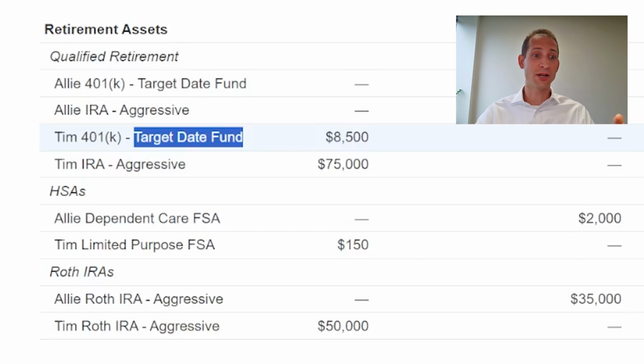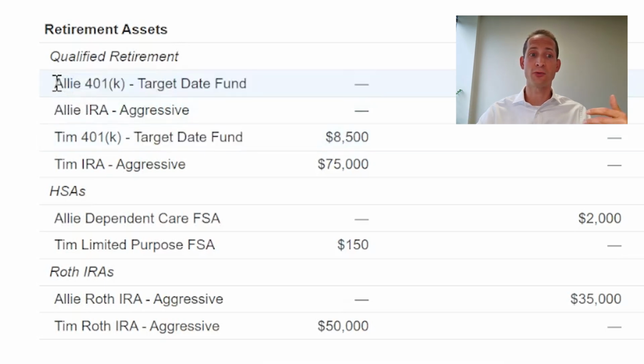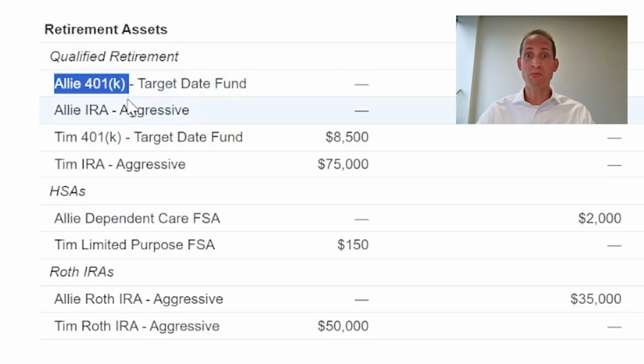Next on the list here, I'm going to jump down over the HSAs temporarily, go to the Roth IRAs. So the Roth IRAs grow tax-free. If Tim or Allie had a Roth 401k, that would also grow tax-free. Anytime you hear Roth, it means tax-free. So that money is growing tax-free for them in their Roth IRAs. And a question for them might be, hey, do you have a Roth 401k? May or may not be appropriate depending on what their tax situation is, but definitely something, again, you should be asking and looking through for your own situation.